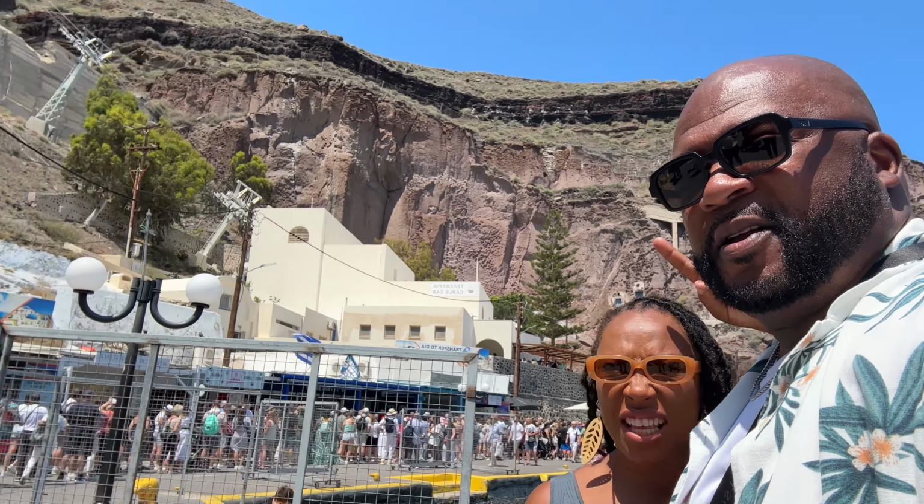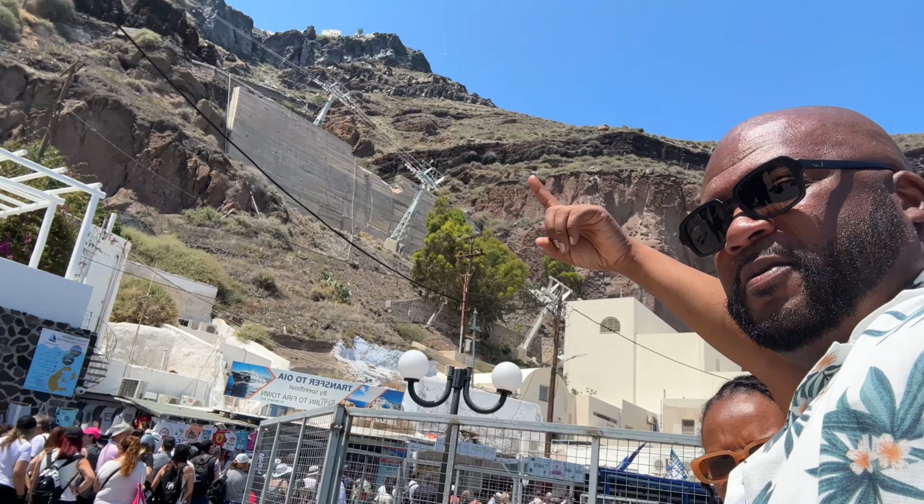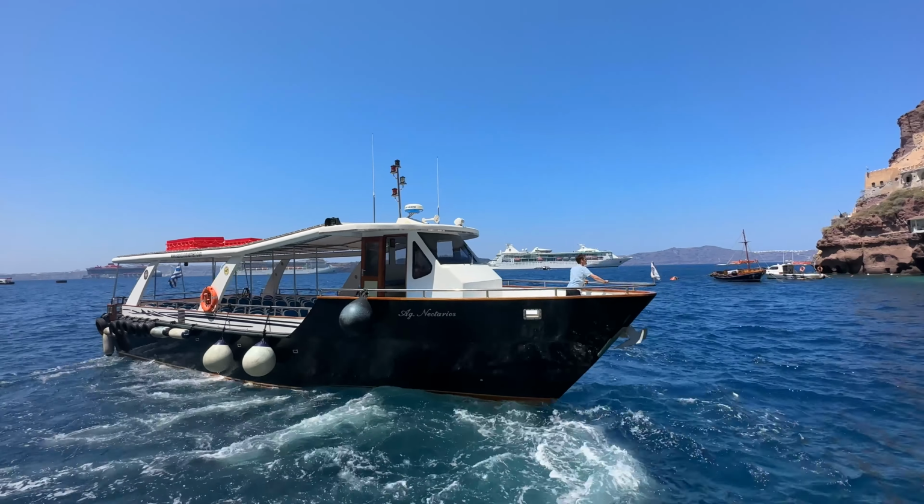But to get up to the main part where all those beautiful whitewashed buildings and churches are, you got to get from down here to up there, because the whole island is a massive amount of volcanoes and mountains. And that is no small feat. Once you get off your tender boat, because the only way to get to the island is via a tender, like this one behind us.